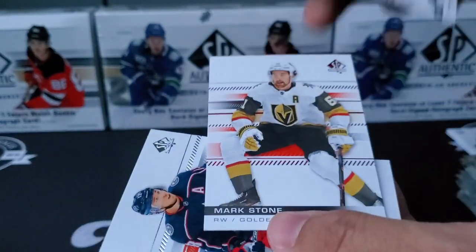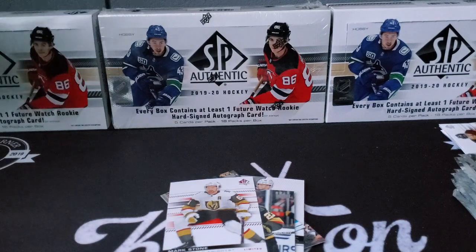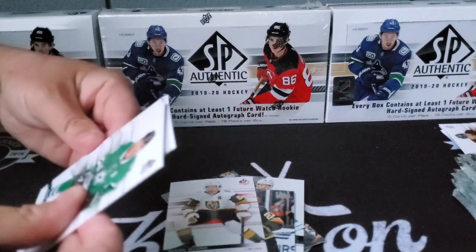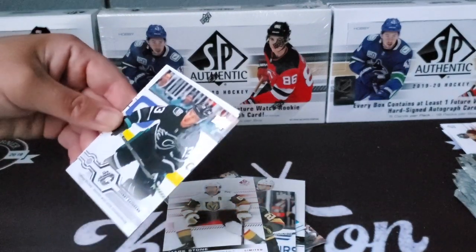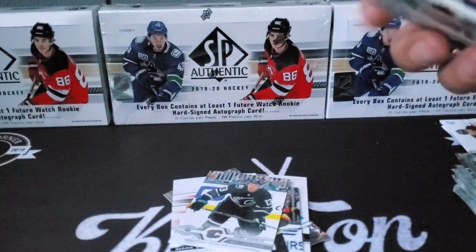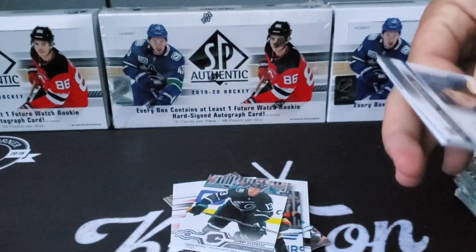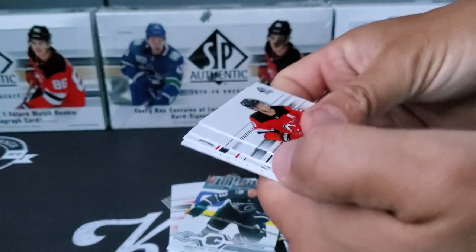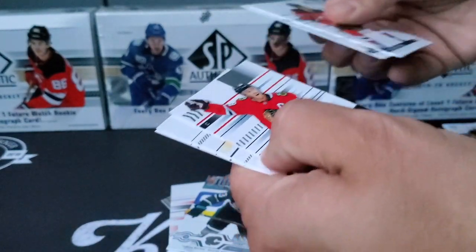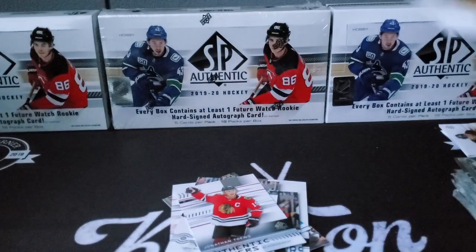Red, Mark Stone. Okay, we've got an update or an All-Star of Johnny Gaudreau. Johnny. Authentic Winners, Jonathan Taves. Nice.